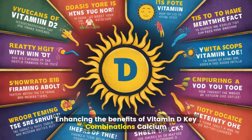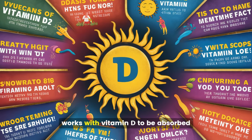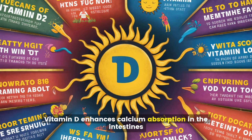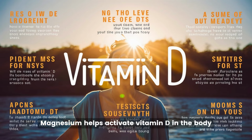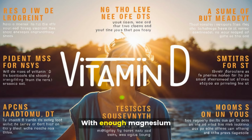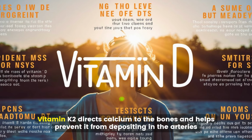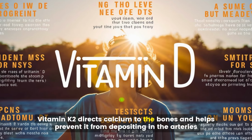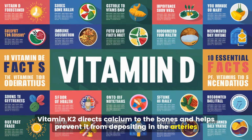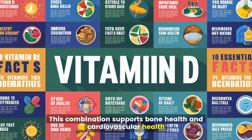Key combinations. Calcium, essential for bone strength, works with vitamin D to be absorbed. Vitamin D enhances calcium absorption in the intestines. Magnesium helps activate vitamin D in the body. With enough magnesium, vitamin D may be more effective. Vitamin K2 directs calcium to the bones and helps prevent it from depositing in the arteries. This combination supports bone health and cardiovascular health.